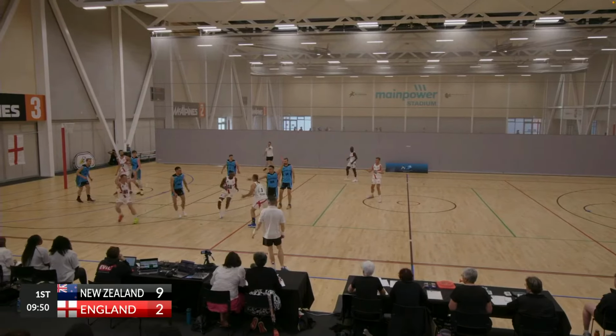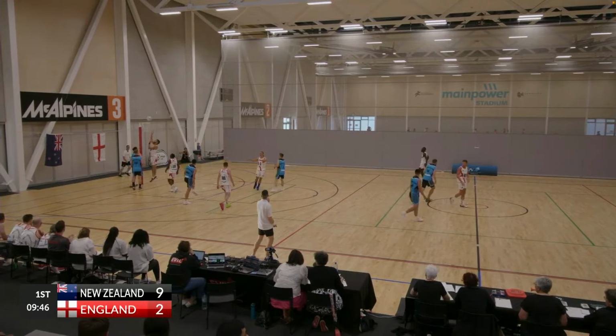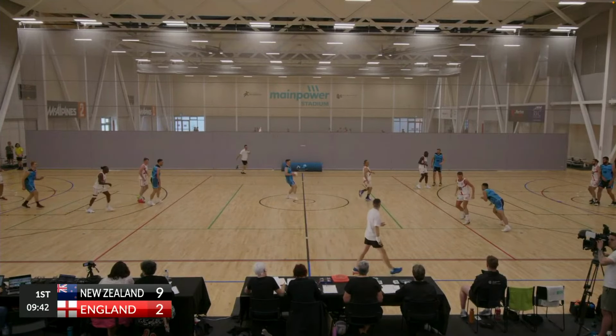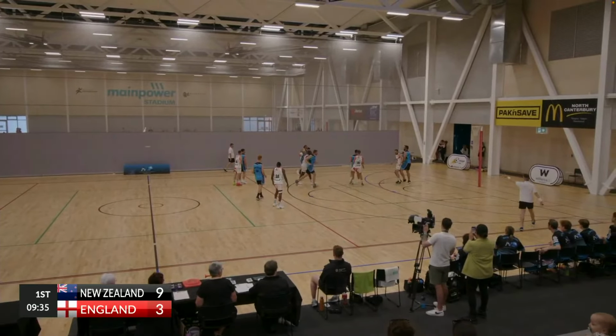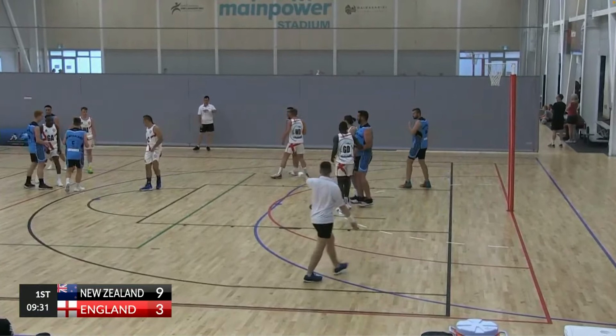Good pressure by the attackers. Yes, some great passing going in there now. Just a little bit more confidence on those takes down there by Keeling. A good hold. Lewis Keeling's holding that space well now, and I think his feeders can see where that space is.